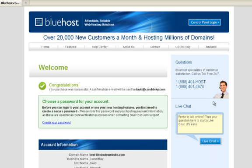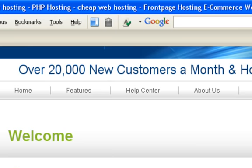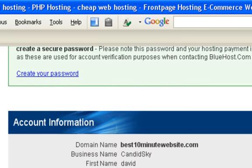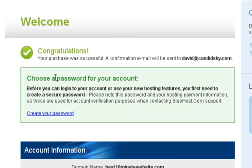Yep, that's worked. Congratulations, your purchase was successful. A confirmation email will be sent to my email address. That's brilliant. So that summarizes all of the information we need there. It's gone over the account information, billing information, and your package information. Choose a password for your account, which is the next step.